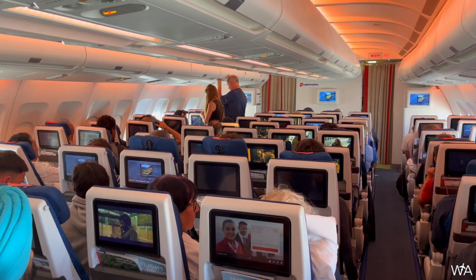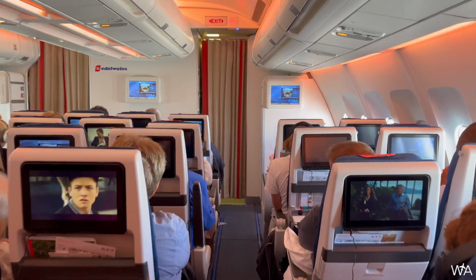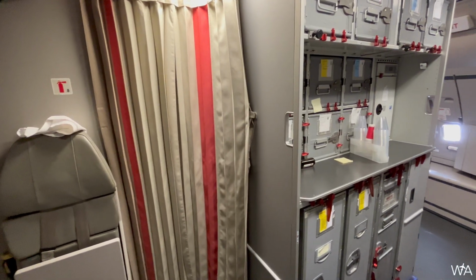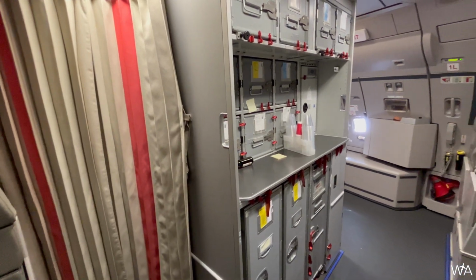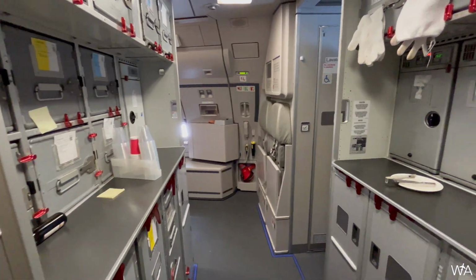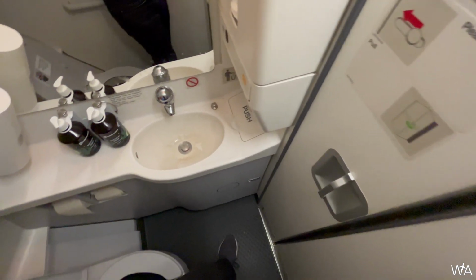Getting up to explore the cabin a bit, there are 7 lavatories on board, with 4 for economy class, 2 between economy max and business class, and 1 dedicated for economy max, which is located at the very front of the aircraft in the galley area. Stepping inside, it's small and outdated feeling, but clean and equipped with some nice soaps.